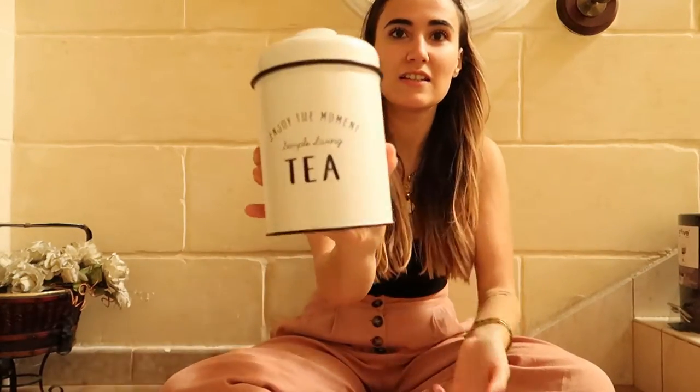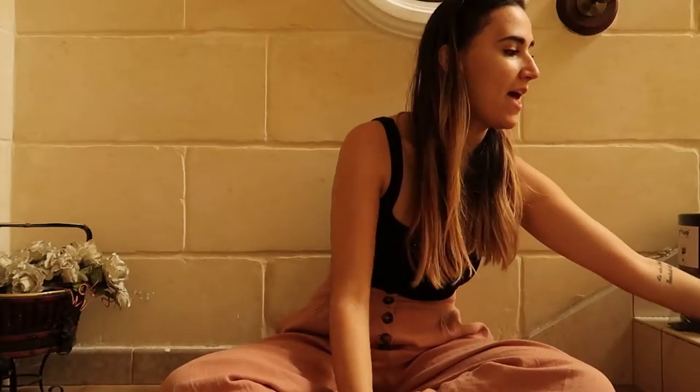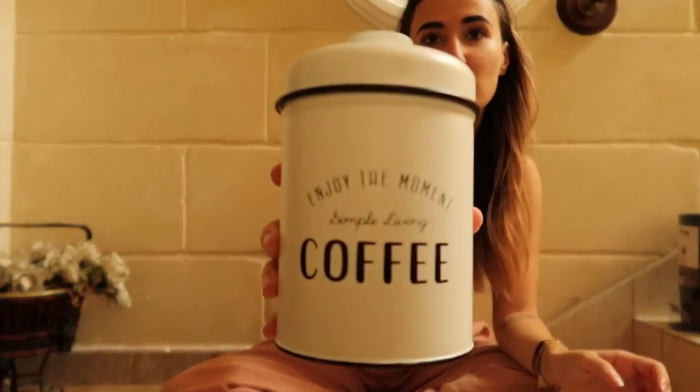The first thing we're gonna tackle is the kitchen. So for the kitchen, I was searching high and low for sugar, tea and coffee containers. Didn't find what I wanted, but I found these, which can work for now. So basically they're these. This is the tea, this is the sugar, and this is the coffee one. Basically, they were $9.90 each.